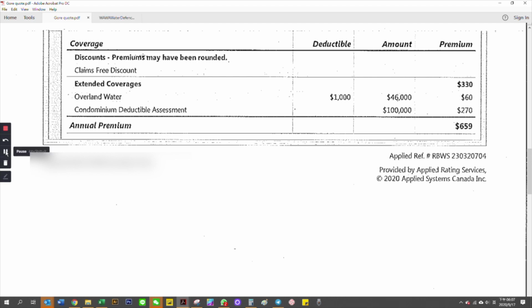Generally, earthquake will fall under the extended coverages, along with water coverages, condominium deductible coverage, by-law, theft, and all sorts of different things that you can add. But generally, what you want to pay attention to is the overland water coverage, condominium deductible assessment, and earthquake. So using this quote as an example, let's talk about overland water. Some insurance companies have different types of water coverages, and some combine them all together. So you do need to pay attention to that as well.